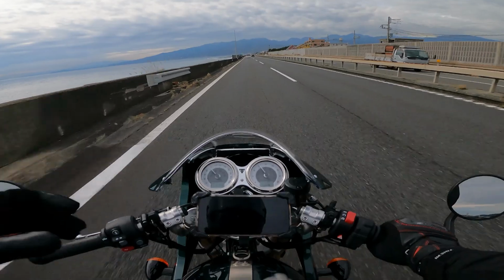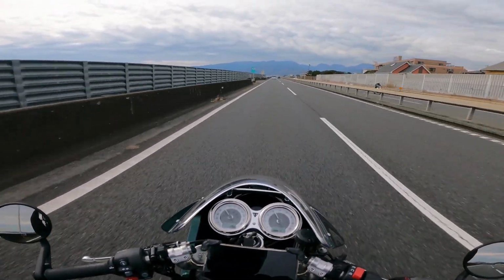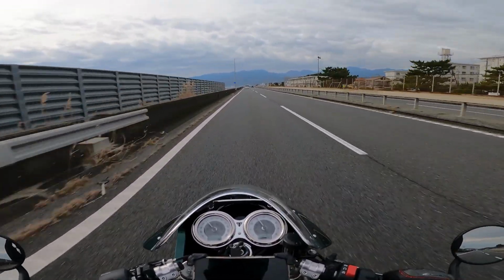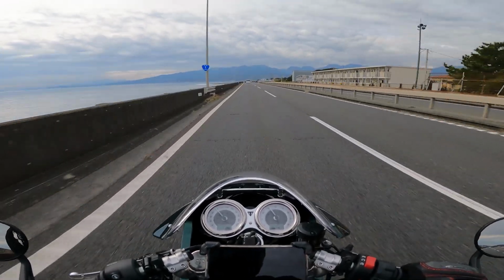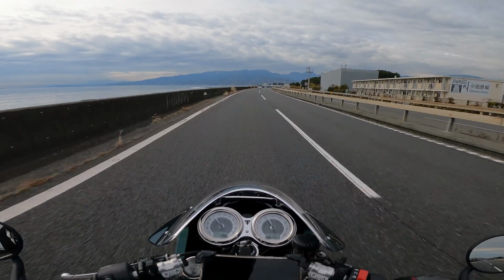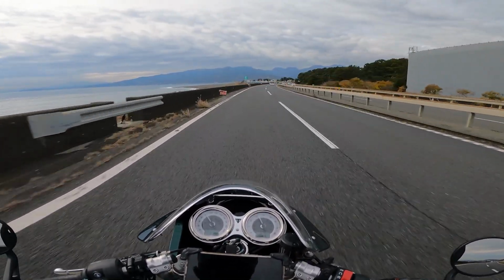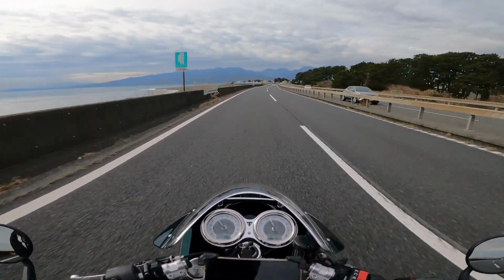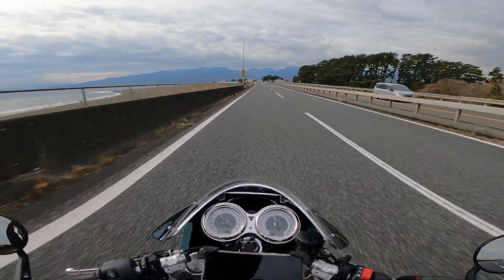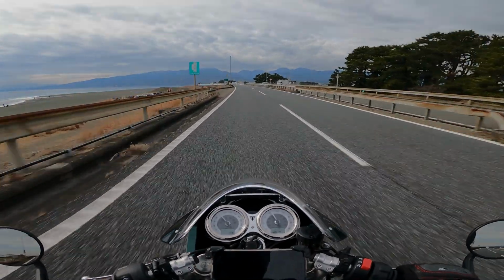Today you join me on the gorgeous Thruxton on the gorgeous beach of the Izu Peninsula. It is a very gloomy day, pretty chilly, single digits, but we're still out for a ride. It kind of became a formality lately with me and any of my bikes to ride the Hakone Turnpike. So that is exactly what we're going to do today. So see you in a bit.